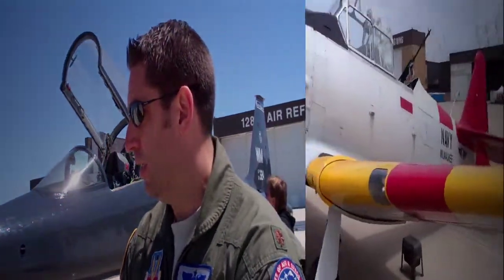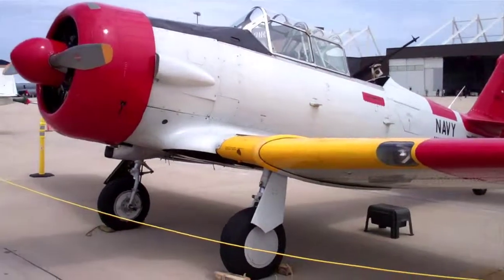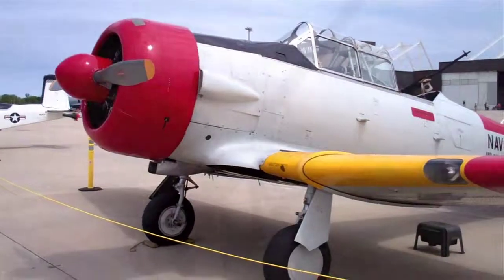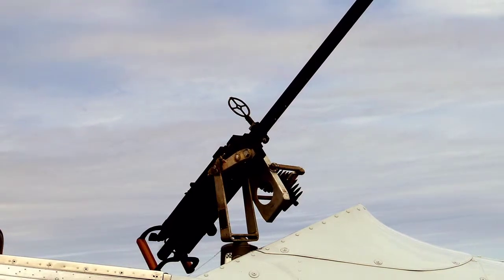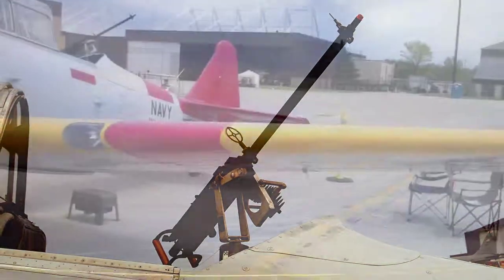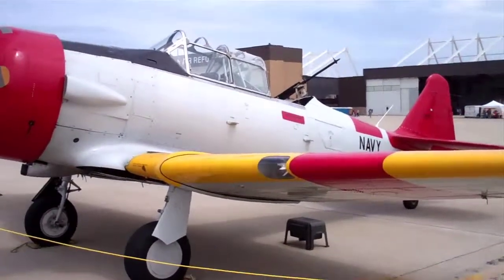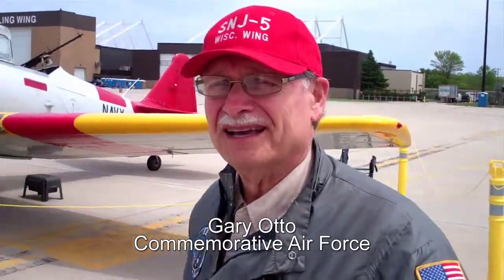This is a 1943 SNJ-5. A lot of people know this plane as a T-6 or AT-6, but the Navy called them SNJ-5s. They were used for training of all different purposes in the Navy. This one is outfitted for gunnery training in the rear seat. We have a 30 caliber Browning machine gun in the back, an AN/M2, which is outfitted just for aviation use. The trainee would sit in the rear position, flip the seat around, get the gun out of the stowed position, and actually train on his gun use while the instructor pilot sat in the front. And needless to say, there's a few tails that got a few bullet holes through the years.